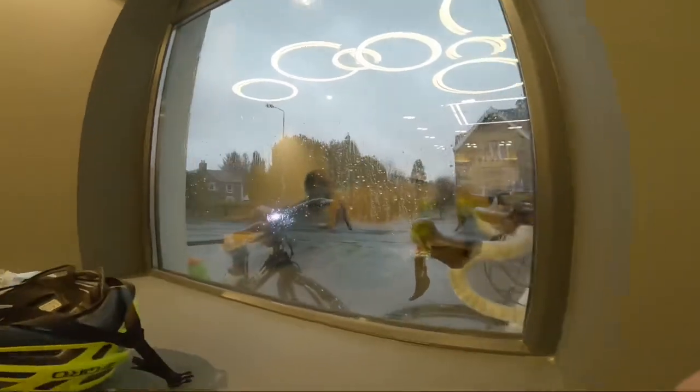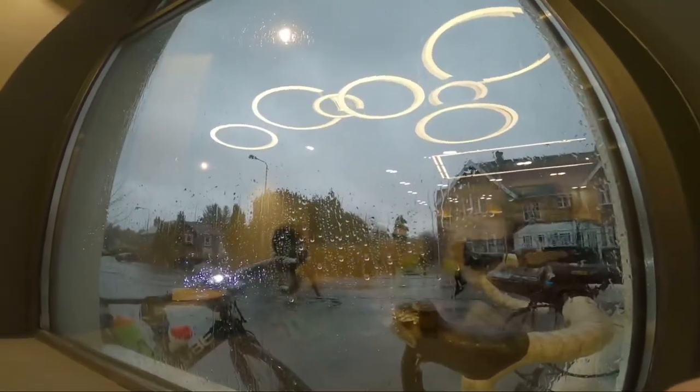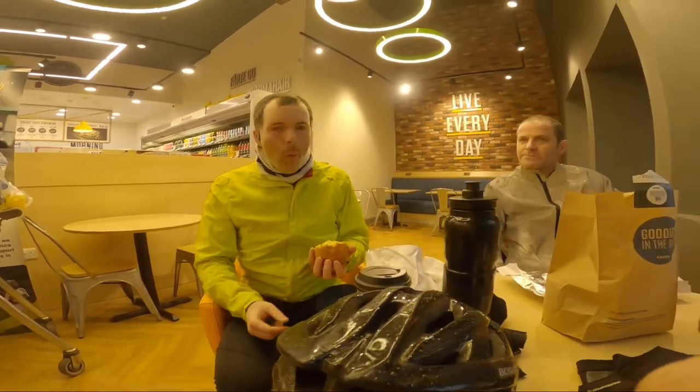Weather is deteriorating out there. It's really lashing down now. We're only about 50k from home though, we're not too bad. Over now. 50k in the rain.